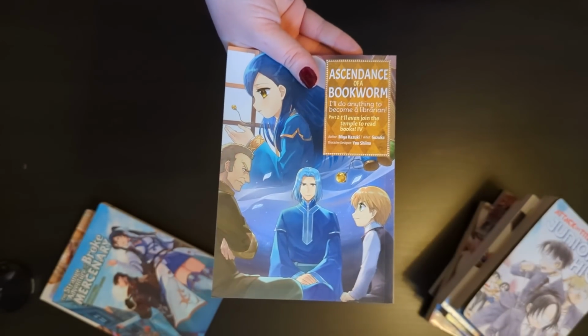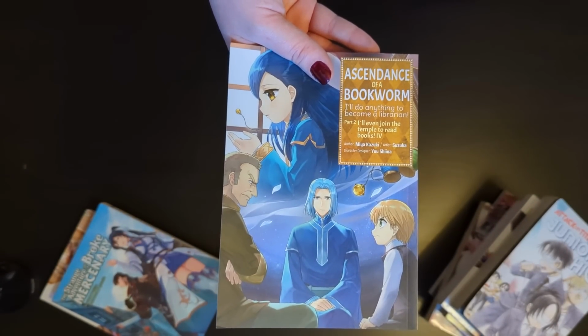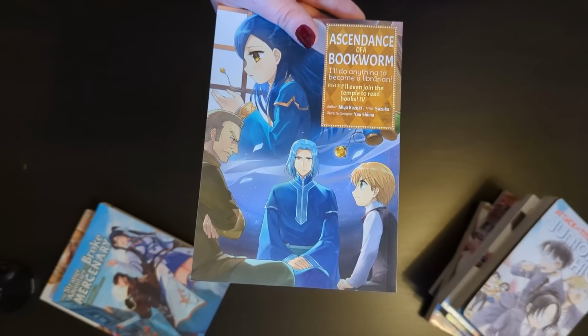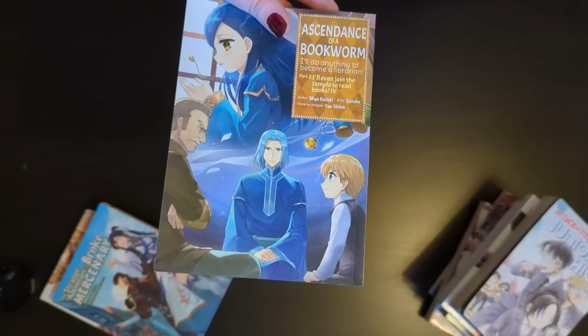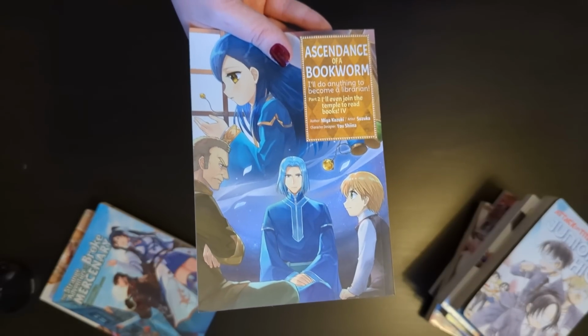Okay, so I was so excited to see this one secondhand. This is Ascendance of a Bookworm, Part 2, Volume 4. Now, at the time of when I ordered it, Part 5 hadn't come out. Part 4 had only been out for like a month or two, and it was a new release. J-Novel Club for about £5. These are usually quite expensive, and I don't like paying expensive prices, but I absolutely adore Ascendance of a Bookworm.